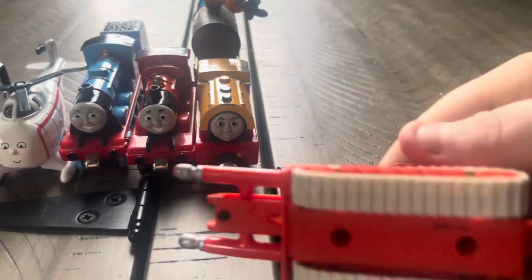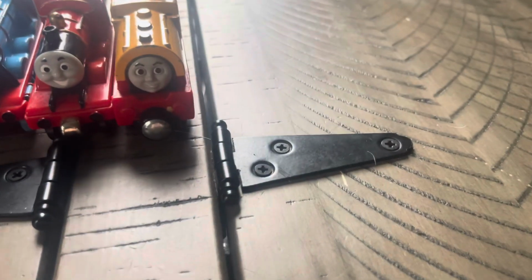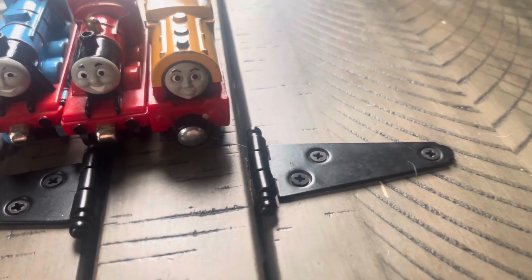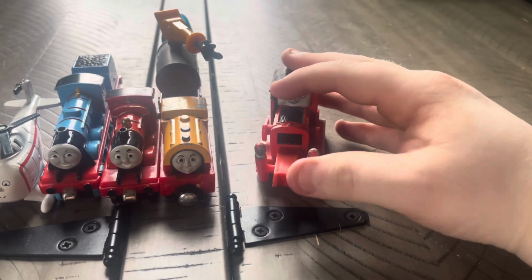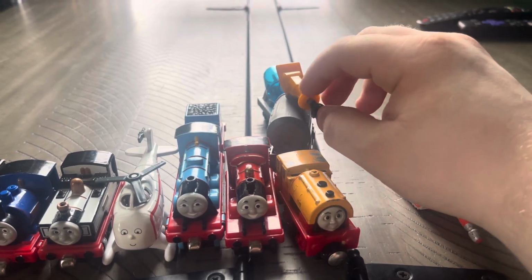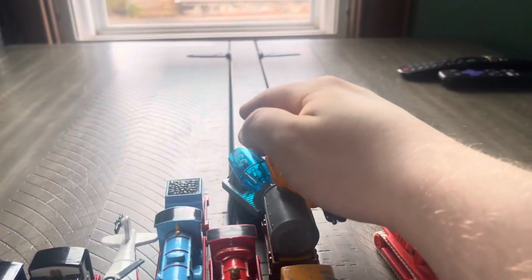Let's see, from 2001, or was it 2000? I mean, it kind of says 2001. Oh yeah, these can move. This piece can extend just like that. The cement mixer rolls.